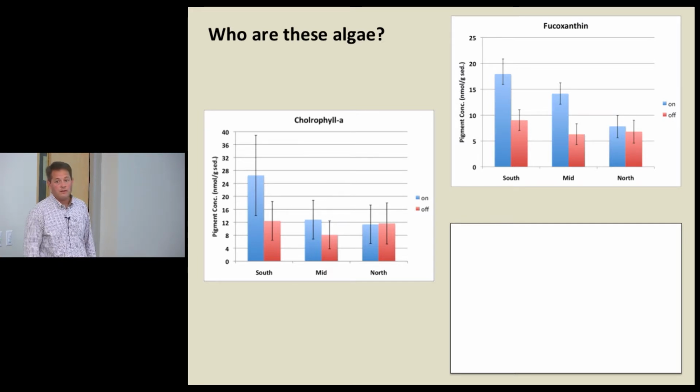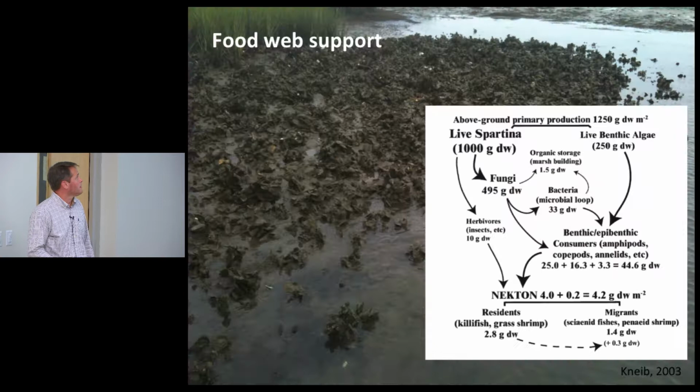The bottom right panel is intentionally left blank because there were no other pigments present. Virtually all of the pigments that were present in the system, the chlorophyll, was represented by the fucoxanthin.